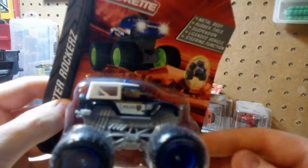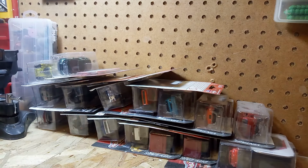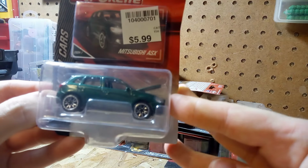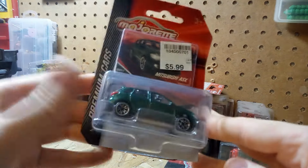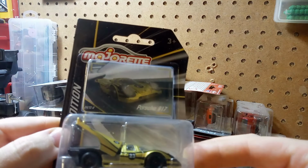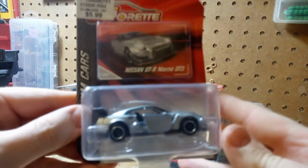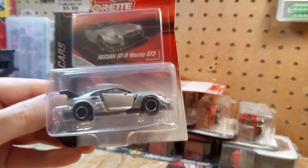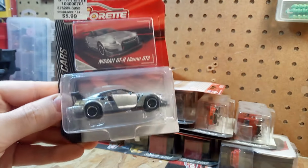We have one monster truck, which is this Jeep Wrangler in the police livery. We have also a few of the premium cars. This nice recolor of the Mitsubishi ASX. Also have some special car like this one, the Porsche 917 from the limited edition. More premium cars, the GTR. This one is in the nice silver color.